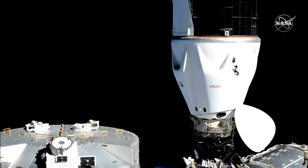Well, for those of you that might be wondering what the half black and half white part of Dragon is, that is the unpressurized section known as the trunk. The side that is black is actually covered in solar panels. So that is what the Dragon capsule utilizes while on orbit, making its way to the space station, essentially to generate power. So we only have them on one side of the trunk, and the other side of the trunk is just painted white.